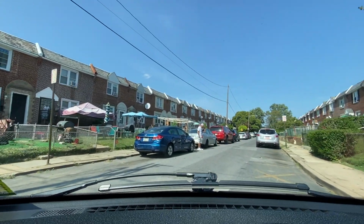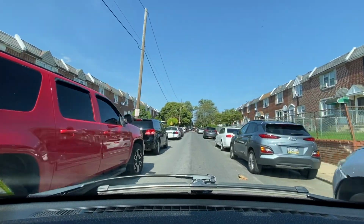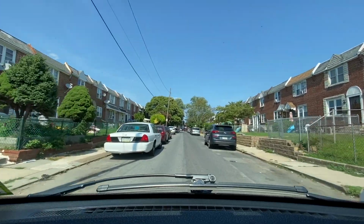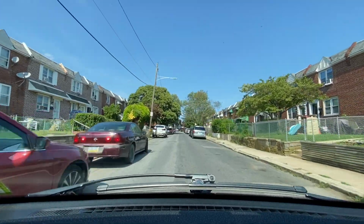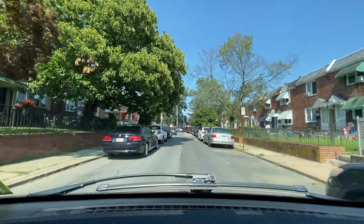This is the 200 block of Weymouth Road. A gentleman about to cross the street. He's got that Kangol LL Cool J hat. It's a little bit hot for that, but I don't know. I guess some people find hats refreshing. It keeps them cool, gives them some shade.